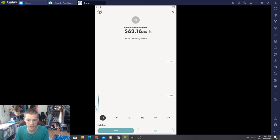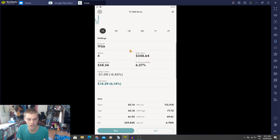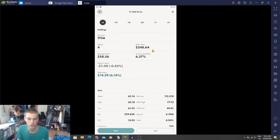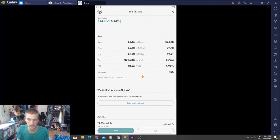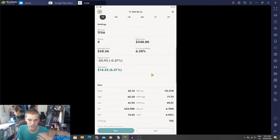But this is TD Bank. Currently about $62 a share, so it's a little bit cheaper than RBC. We have 4 shares in our portfolio, total value of $248. It's about 6% of my portfolio, and our overall return is about $14, 6%. So not too shabby. We've had a pretty decent return from TD so far, and this is from me investing over the past couple months, I would say, because I think it was towards the start of this year that I first bought TD. And then I've been slowly buying shares as time goes on. But looking at the yield and stuff like that, I really want to buy some more shares coming up here.